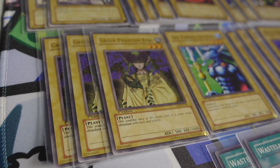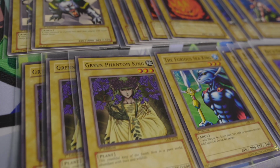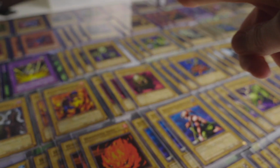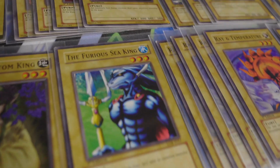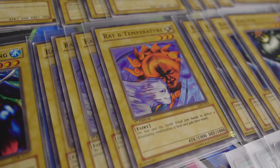Green Phantom King, that's a cool card. It's not in the same league for me as Basic Insect and Skull Servant, but it's still a pretty cool card. The Furious Sea King we actually had back in the day, so that's exciting. Ray and Temperature is actually a funny one.